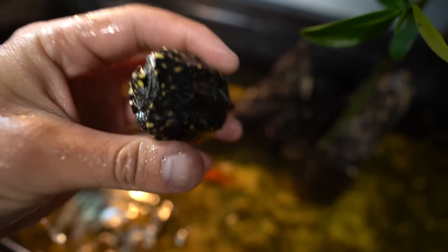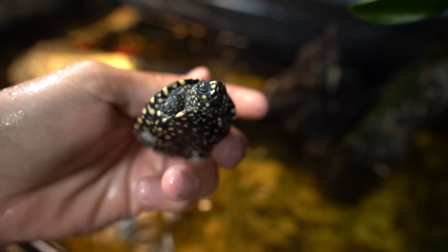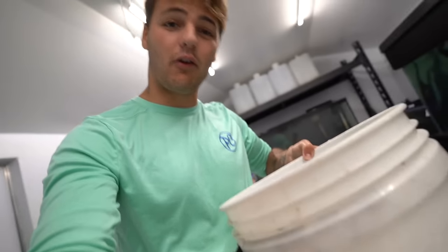There you go, buddy. That is my African side neck. He won't get much bigger, so we're gonna leave him in here. That is an Indian spotted. You're small still. These big ones also hog the food. When I feed in this pond, they just swarm the food. This is gonna allow the other turtles that are smaller to now eat more and grow faster.